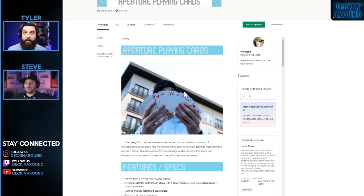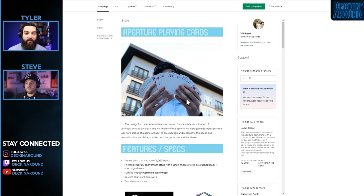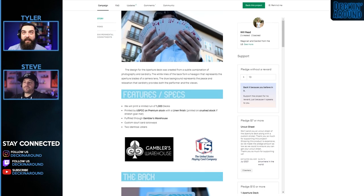The design for the Aperture deck was created from a subtle combination of photography and cardistry. All right, so it's reaching out to the right market there. It understands what its market is, cardistry decks. Let's see what we got here. Print run of 1,000 decks printed by USPCC on their premium stock. Crush stock if the stretch goal is met. Awesome. Fulfilled by Gamblers, custom court colorways, two identical jokers.